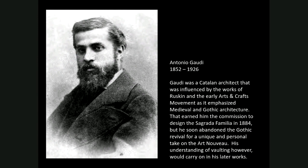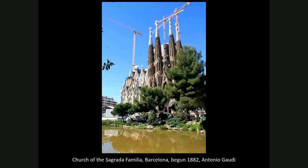But he soon sort of varied into the more arts and crafts movement and Art Nouveau, and turned this medieval Gothic style church into something completely different. And even today, when people see this, it really kind of blows their minds how incredibly innovative and creative this is. This is the view of the Nativity facade.